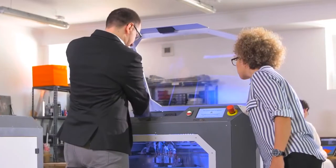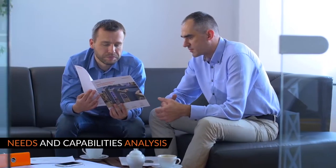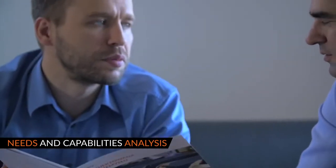If you are not sure how 3D printing can optimize the cost and time in your company, use the services of professionals who will analyze your needs, opportunities, and assess the return on investment.